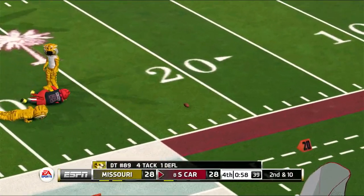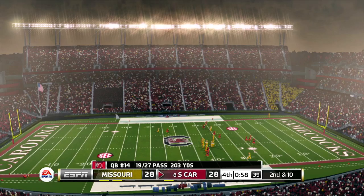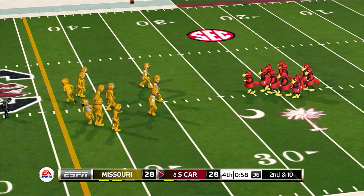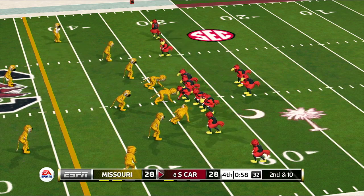And that one's fallen incomplete. Number 22 was the intended receiver on the play. Second down, 10 yards to go. Ball on their own 33. Under a minute left in the game.